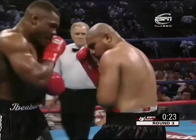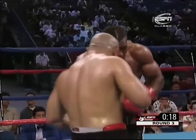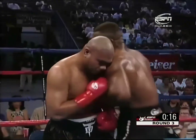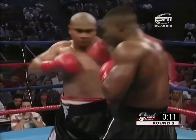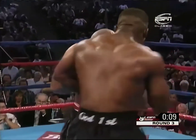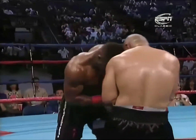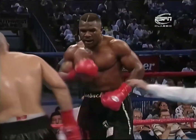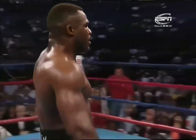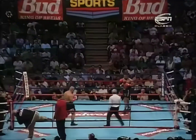Now on the inside, a spot where David Tua should be able to get off. Instead, Ibeabuchi with two left hooks. Now Tua sends the left hook to the body, and Ike right back at him with a left-right of his own. There's a short uppercut on the inside before Tua comes back with a left hook. But Ike, punch for punch, a step ahead of David Tua. Coming to the end of 3, Tua and Ibeabuchi. Lou Duva trying to charge up David Tua. They want to see some violence on the inside. Break a rib, he said.